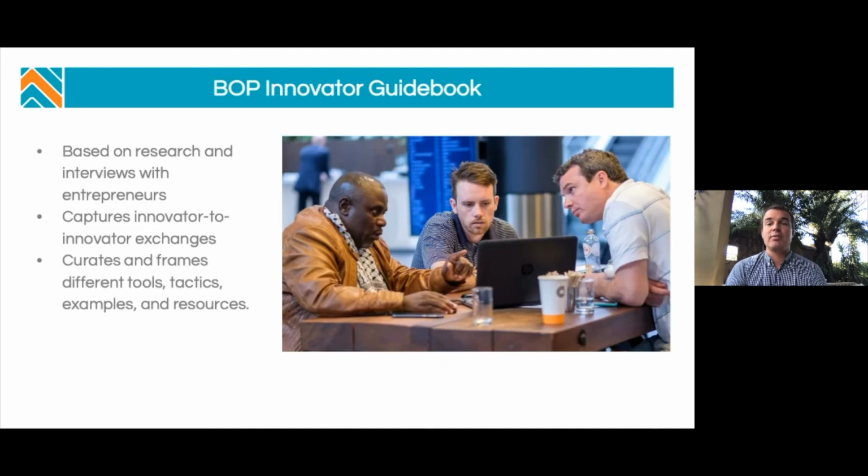It's based on research with interviews and a lot of secondary research. In fact, here's me at the Global Entrepreneurship Summit in The Hague interviewing an innovator. This book was really about trying to cultivate and capture all those innovator exchanges. Generally, when you're working in emerging markets, that happens at conferences, informally through networks. But this guidebook was an attempt to formalize some of that learning.